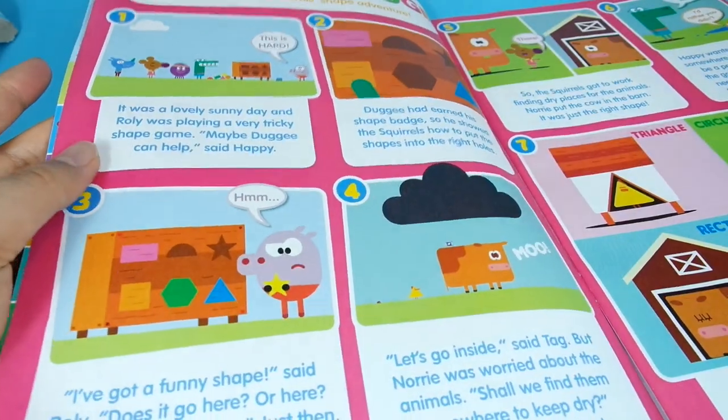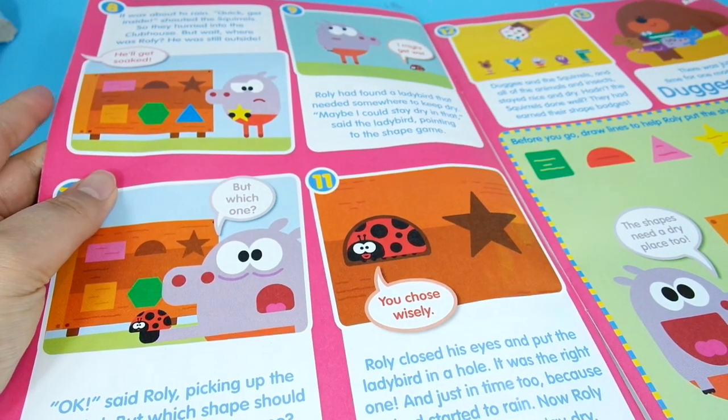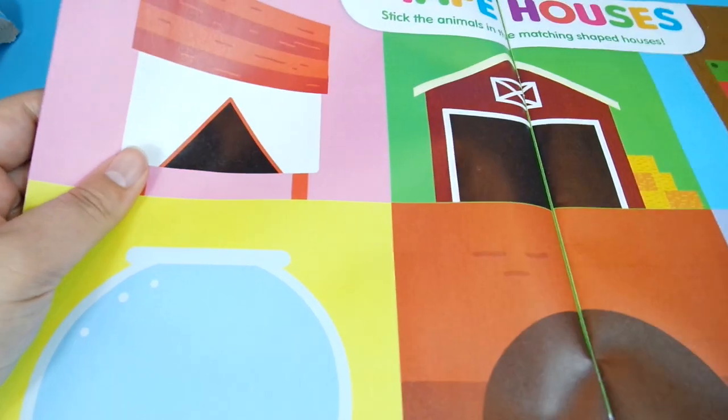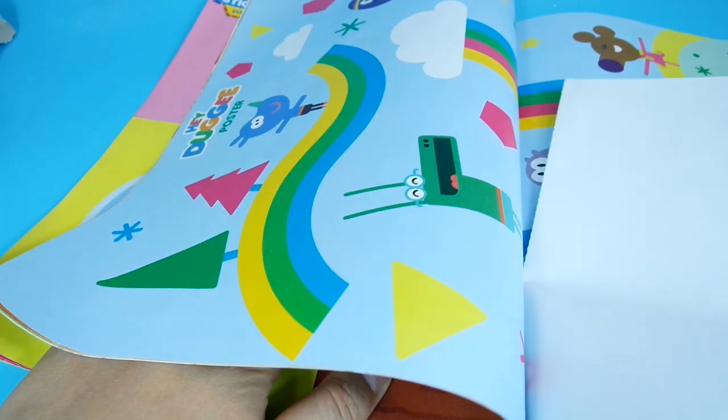This is the story page. You're learning all about shapes. And there's two pages. Then there's this, the shape houses. Stick the animals in the shape houses. That looks interesting. Where's the sticker page anyway? It's in the middle. I'm really glad they put them in the middle like this.